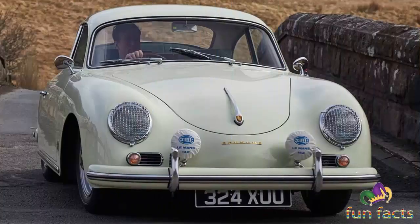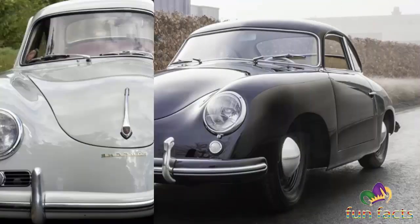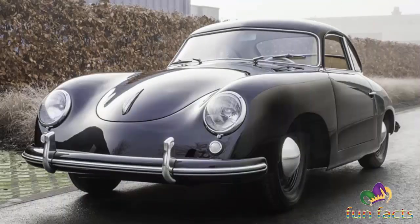Most typical engine was a 1582cc 4-cylinder boxer air-cooled, naturally aspirated pushrod overhead valve, 2 valves per cylinder valve train, with dual downdraft Zenith carburetors producing 60 PS at 4,500 RPM and a maximum torque of 81 foot-pounds at 2,800 RPM.